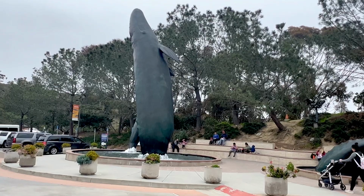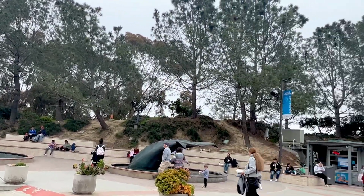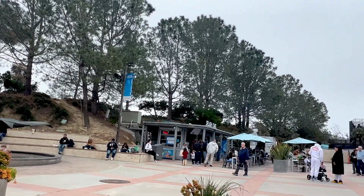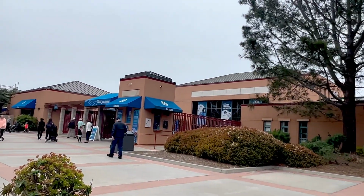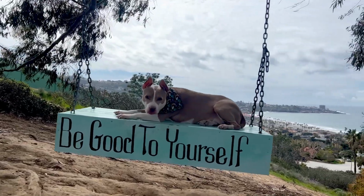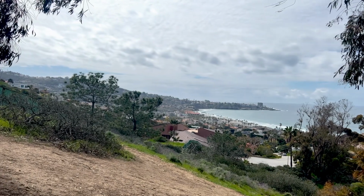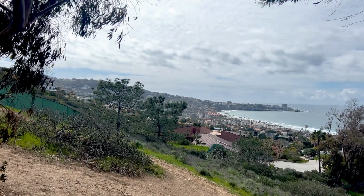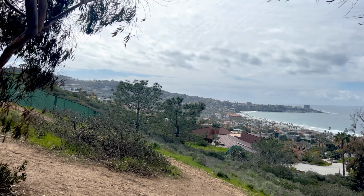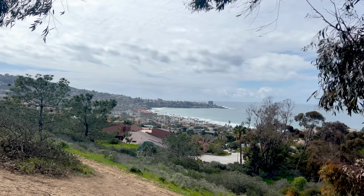There's the Birch Aquarium, which has the best views of the ocean. It has an access point to the hidden swing, which is exactly what it sounds like. It's a swing, you just do a short trek up the hill and you are overlooking the ocean. And if you want more information on how to access the swing, leave me a comment and I'll get you in on our little secret. Well, not so little, but the best access point is through the Birch Aquarium. So there you go.